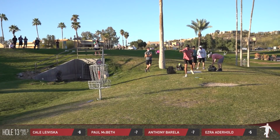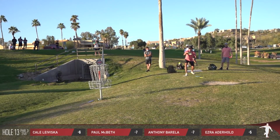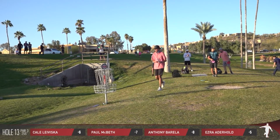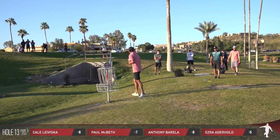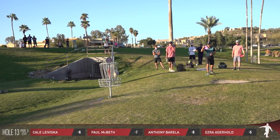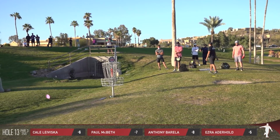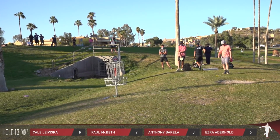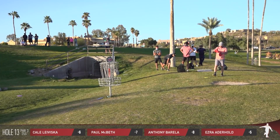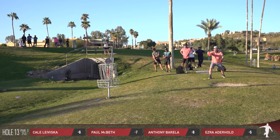You see three guys almost on top of one another there. Making quick work of it. Oh, jeez. That was a doink. Yeah, this actually is the second easiest hole on the course, averaging just 2.44. That is not surprising.